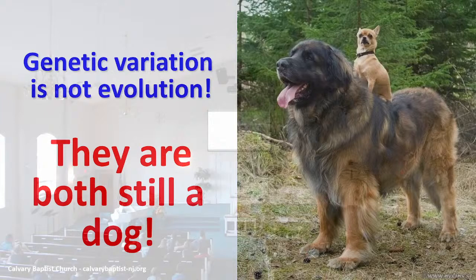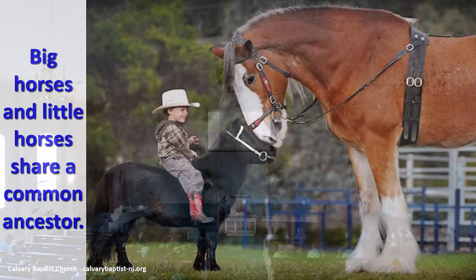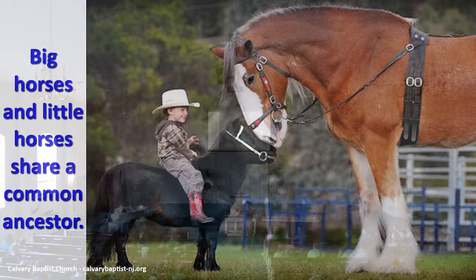The fossils show lots of variety. Lots of kinds of dogs, for example. We have little tiny doggies, and we have big doggies. How many have a dog for a pet? Oh, lots of you guys have dogs for pets. What kind of dog do you have? Ooh, a mountain dog. He's pretty big, right? He'd probably be on the bigger dog. But you know what? They're all still dogs. Slide. There's big horses, and there's little horses. But they're all still horses. So God made animals and even people to have lots of variety.